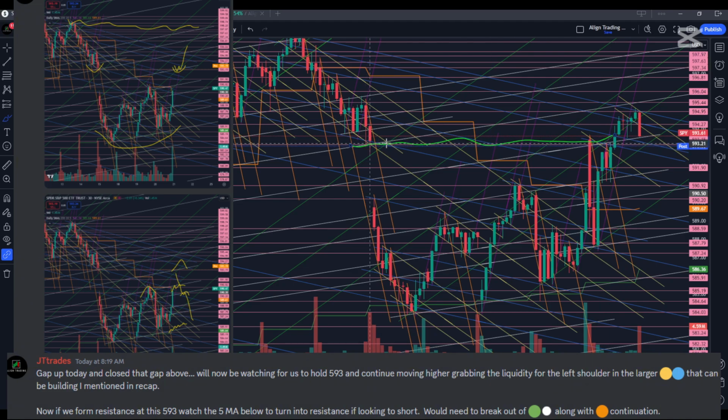So what you have to be paying attention to is, can we form support right here, grabbing this left shoulder of liquidity and continuing to close this cup right here, which you can see we end up doing later in the day. But initially we have this move down right here from the gap, selling in the morning. We even get below this 5-day moving average, and we'll talk about the intraday structure that was formed off of that and why this move occurred.